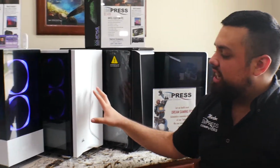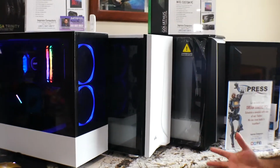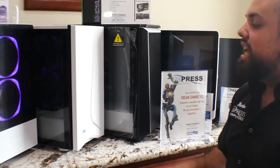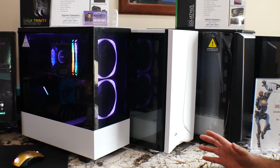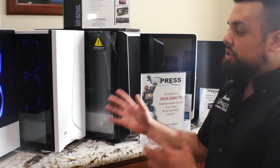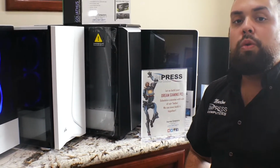Now, this machine has the i5 processor. It's a stock cooling, nothing really fancy. 8 gigs of RAM, a solid state drive, and a 500 gig for your games. The machine comes with a 6 gig video card. It's a GTX 1660 Ti. That's a lot of power. So for mid-range, this machine can be great, and it's only $1,300 with a 3-year warranty.